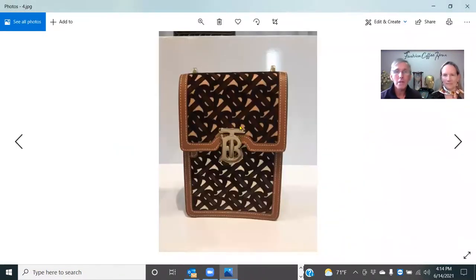And she was really delightful and was very helpful on our tour that day. The first item we looked at with Ray was this new logo branding on the small handbag. And this was new to Burberry. They actually created this, right, Marcy? Yeah.